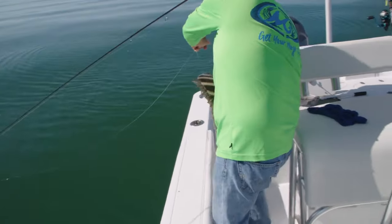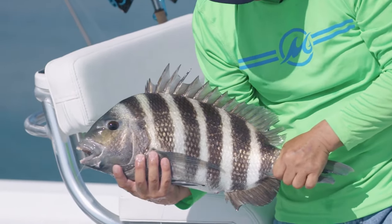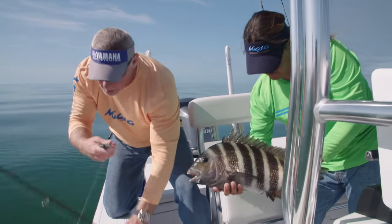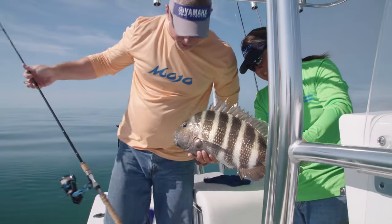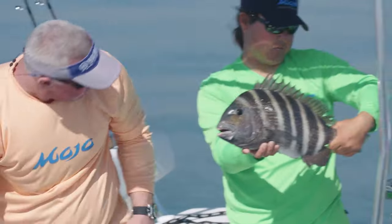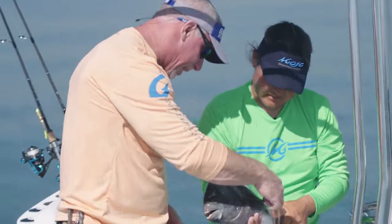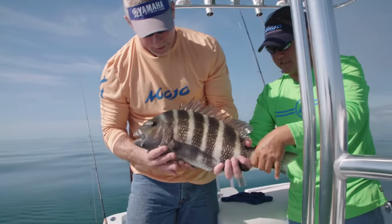Oh, my word. Look at that. No, I'm not sticking my fingers in your mouth. You can count on that. There you go. Good Lord. That is a beast. Mario Costello, that's the biggest sheephead I've ever caught in my life. Yeah, this one's 23, 24 inches. And we've caught some big ones together before. Oh, yeah. That one's a stud. Look at the big belly. Yeah, big female, big fat one. There you go, go ahead and get that one.